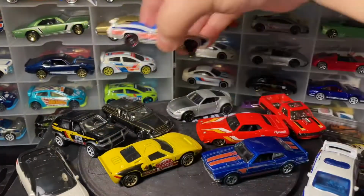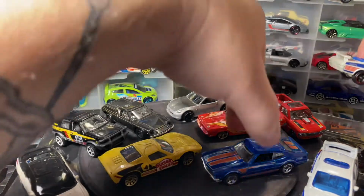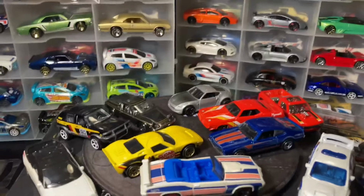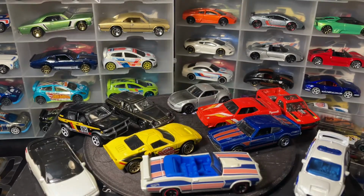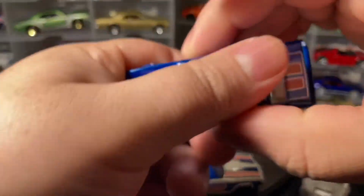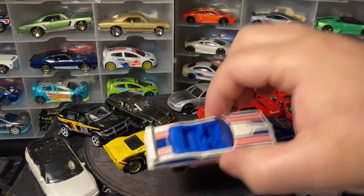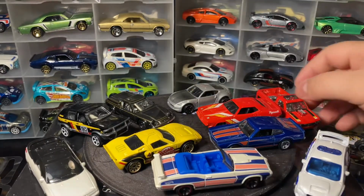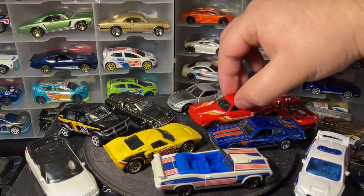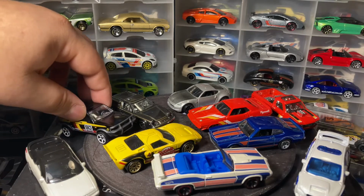And that's it. That's all 10 of these. Mostly 70s cars. But it has to be through Matchbox or Hot Wheels. I think I'm going to have to give it to Hot Wheels because this one, the paint is just really nice. This one's really detailed. Like this one too. But the Matchbox are really cool too.